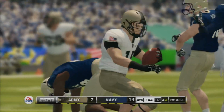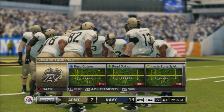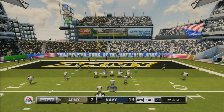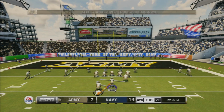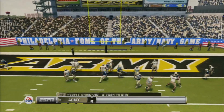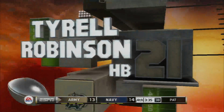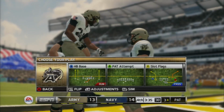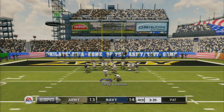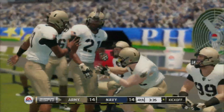Line. That's a gain of 14 yards on the play. That makes it first and goal. 10th play of the drive. Touchdown, Army! Here comes the kicker to try to tie this game up. He splits the uprights with the extra point.